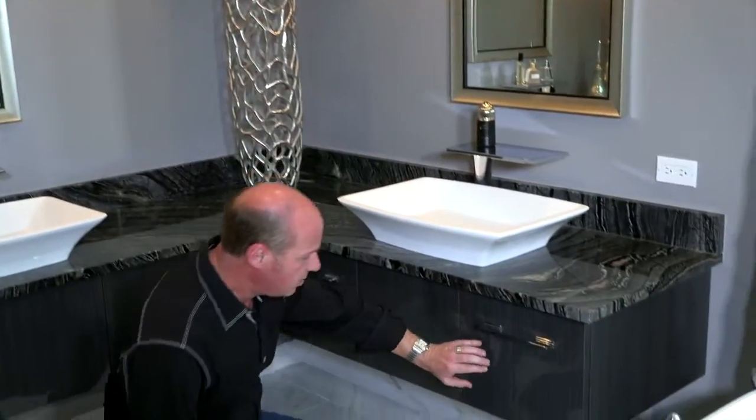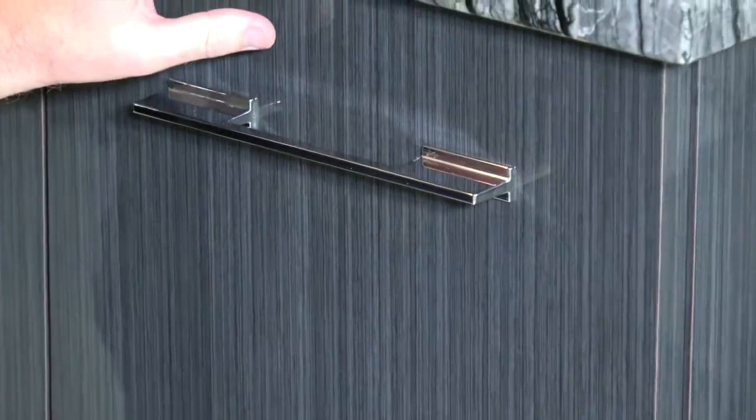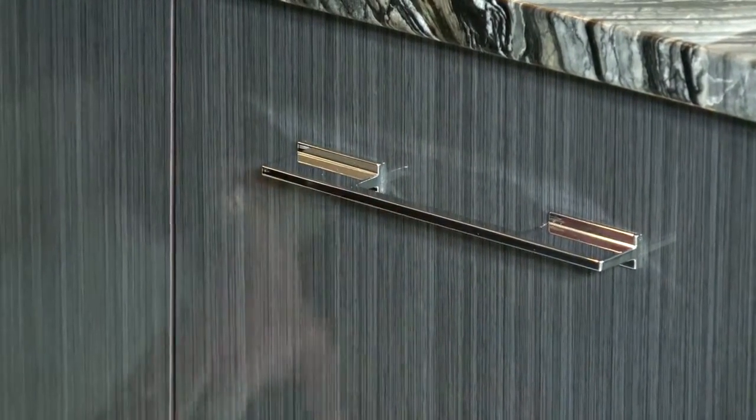The laminate here is walnut. This is all wood veneer that came from Germany. Two times I rejected the first run because the grain of the wood wasn't to my liking, just a little particular. Then I had the wood bleached because walnut is usually kind of brown.